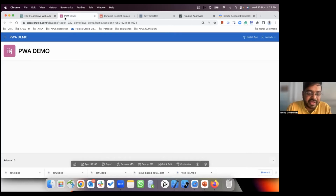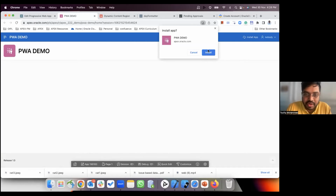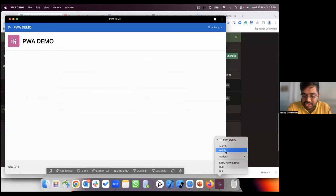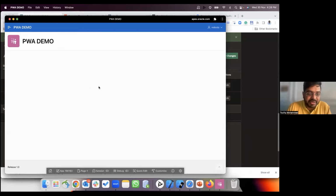Now coming to the dynamic actions we have in PWA. Now I got this, so let me install this and show you. These shortcuts work on desktop applications as well as Android applications, but not on iOS. So once I have this PWA installed and I right click, you can see search and watch shortcuts coming. Now, if I click on search, it navigates to that particular page because I have defined the target URL as 1. You are navigated to page number 1.